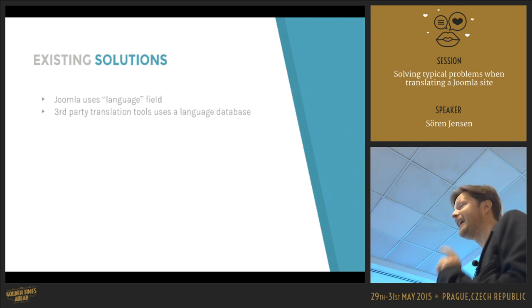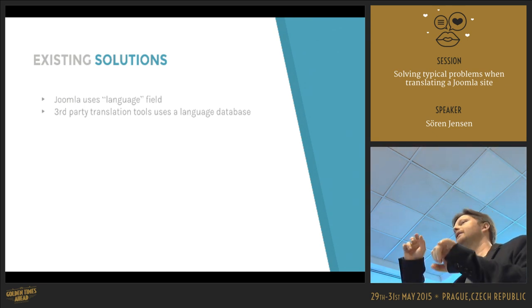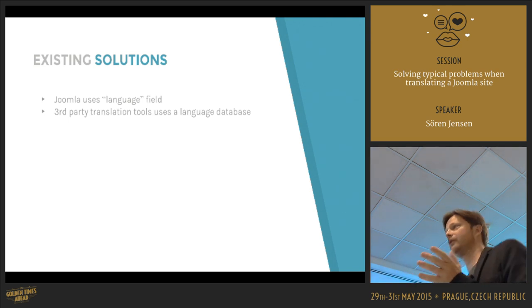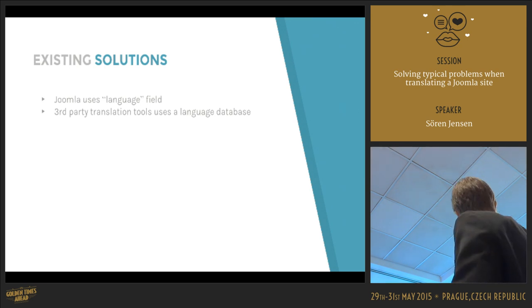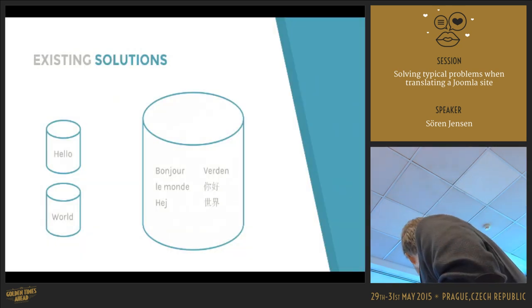So Joomla uses a language field in the table. So whenever you do a query, it'll say, and the language should be this, and then it'll load from that table. That's kind of okay. And if you develop your component like that, that's kind of okay as well. Third-party translation tools use a language database, and I'm going to get into this a little bit more.